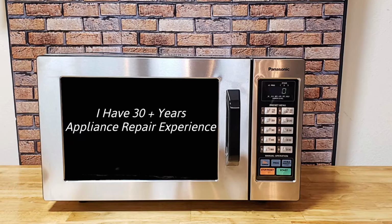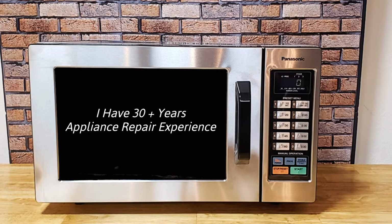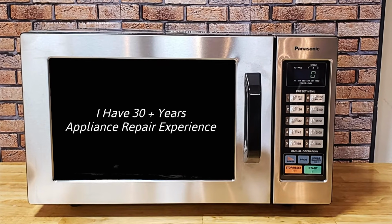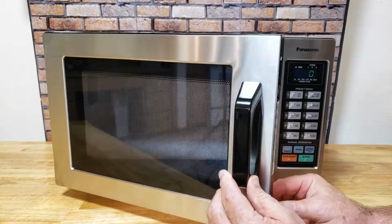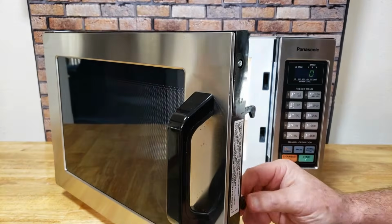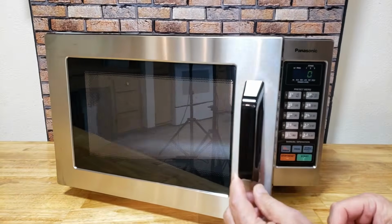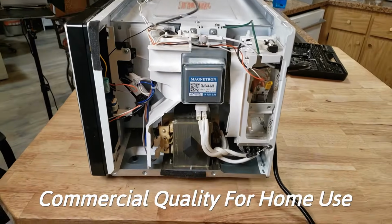Let me share with you why I chose to spend a little bit more on a commercial grade microwave. Commercial grade microwaves are built to handle heavy use and even some rough treatment. For example, the handles and the latches are much stronger than what you would find on a regular household microwave. I can't even count how many microwave handles I've had to replace over the years.